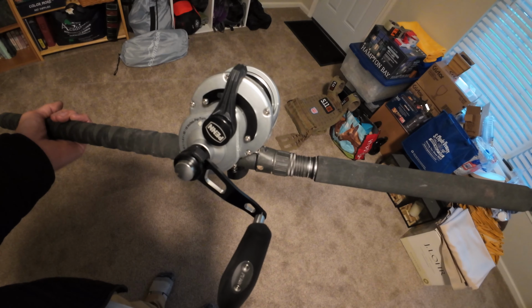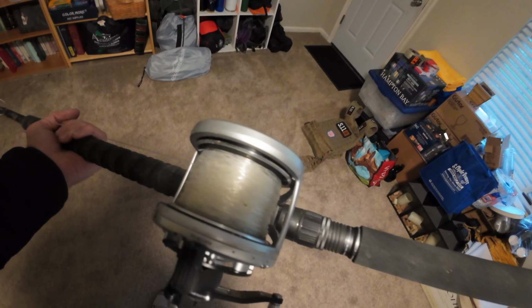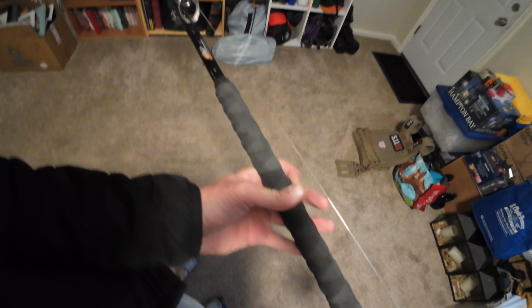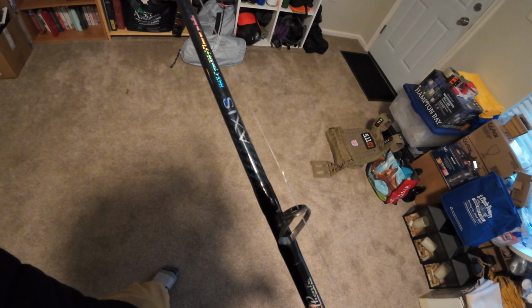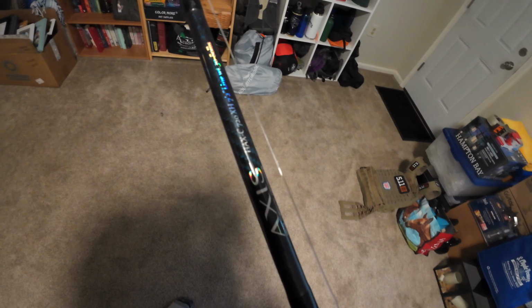You know, at like 50 pound. What I did have on here is 80 pound. And then for my leader, I used 50 pound. I paired that up. I went and got a Phoenix Axis rod. This is their extra heavy, 7.2, rated from 30 to 80 pounds.